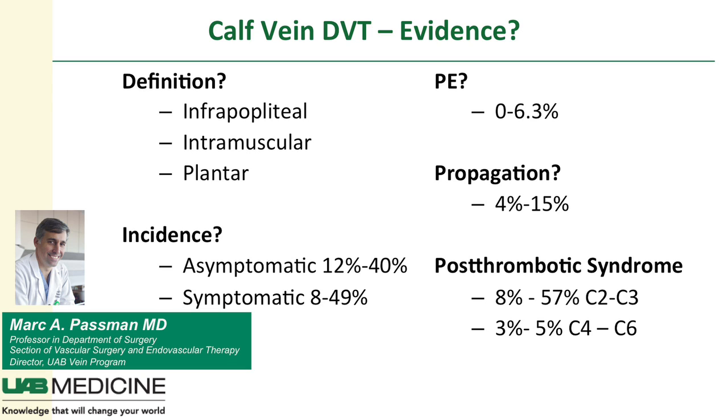The problem with calf vein thrombosis is it does carry some risk of PE, again, ranging anywhere from 0 to as high as 6% in some studies. There is also the potential for propagation into a more proximal segment, or higher, and that can be as high as 15%. And then the potential for post-thrombotic syndrome afterwards also is a wide range. But in general, the more severe advanced disease, those that would correspond with a clinical class 4 to 6, end-stage venous insufficiency, can be as high as 5%.